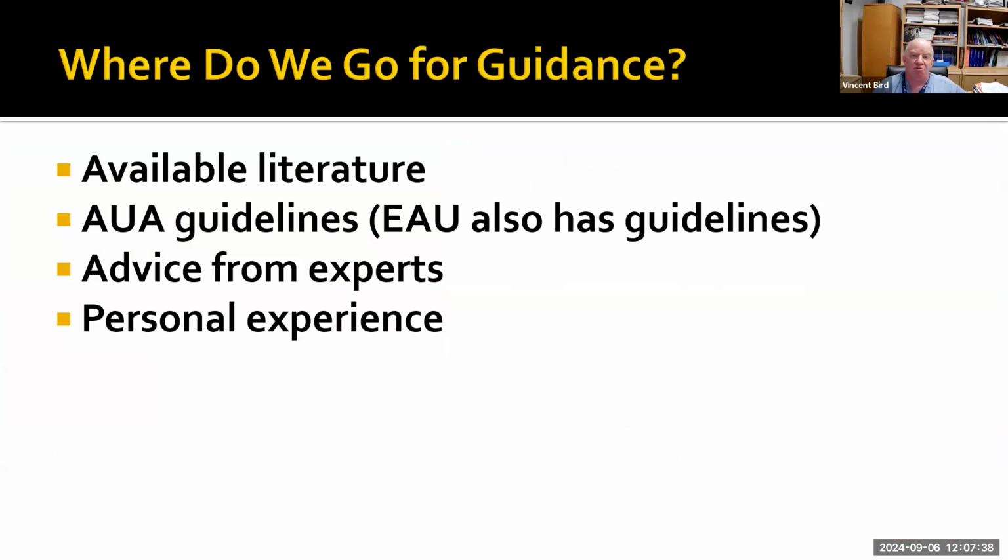Where are we going to get the information to discuss what we're going to discuss today? The majority of it, right, is from the available literature. And in the field of urology, we now have the AUA, the American Urological Association. We have guidelines for a variety of the disease entities we treat, and I'm sure that is the same for you as it is for most specialties now. And there will also be some elements that come from the world of experts on stone disease and my experience as well.